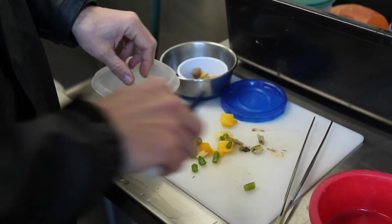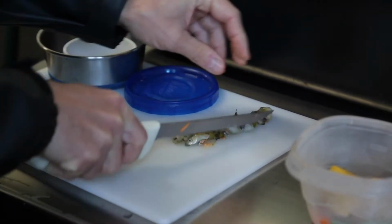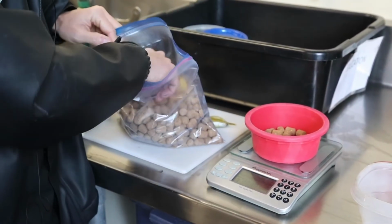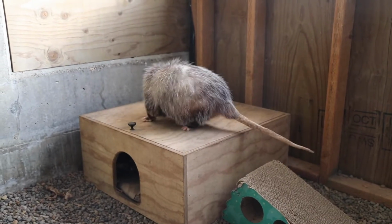Here, we don't feed Pete ticks or slugs or anything like that. We give him a pretty balanced diet of fruits and veggies. And he also eats some kind of protein, like a hard-boiled egg or a fish every day. And then the base of his diet is an omnivore pellet, kind of like a dog chow. That's a healthy pellet for him to get all of his nutrients from.